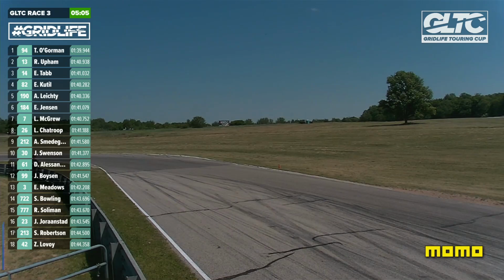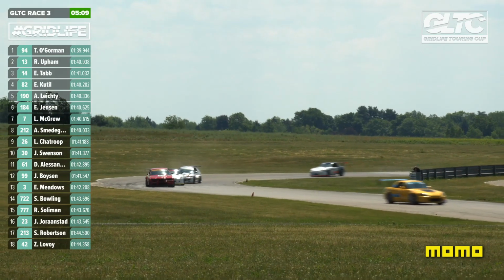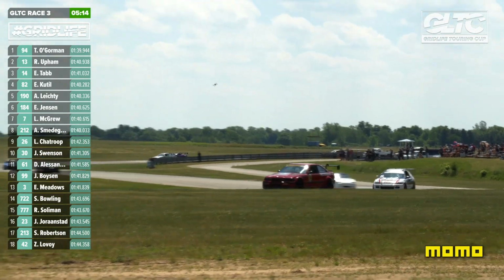I can only imagine. Being able to get a little bit of a lead, knowing that later that rewards weight's going to come back to bite him in temps. So he just needs to keep pushing, get himself as big of a gap as he can. Eric Cattell really moving up, putting pressure on Emil.